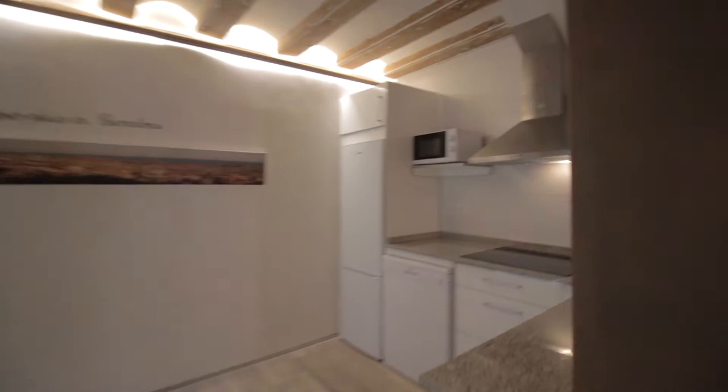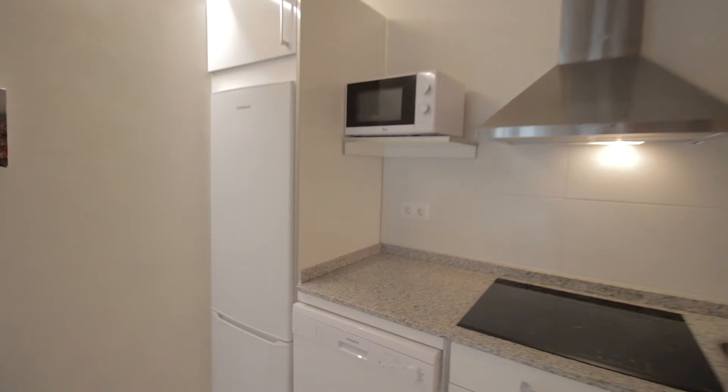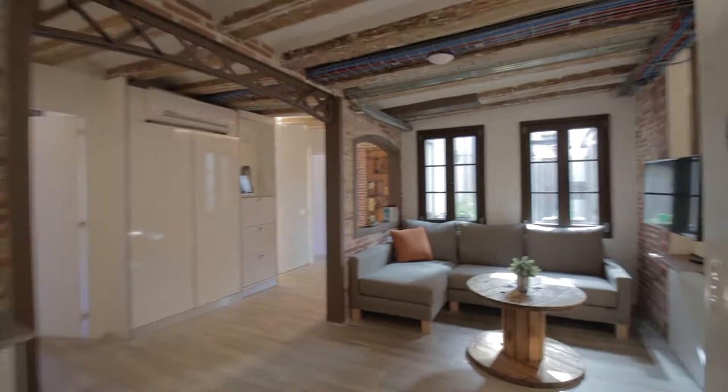In the kitchen, of course, you have everything you would need. There's all the tools and stuff, dishwasher, and 3 electrical stoves, the sink, microwave, freezer and fridge, and it's all connected with this living area over here, okay?